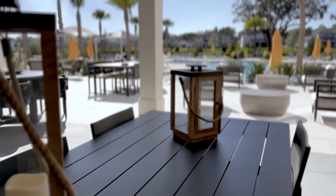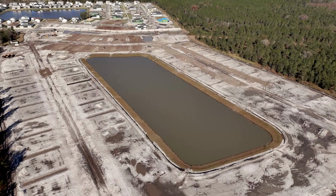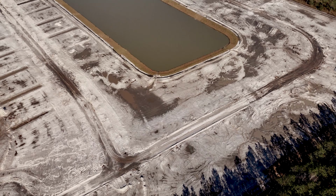Now, Bartram Ranch is already established. As you can see, they have the clubhouse, they have the pool, they have the gym, they have the dog park, the playground, and everything. So it has been established now. They're already done with three phases, four phases. They're going into a phase five, which will be apparently gated. I know they have brand new floor plans, including much larger floor plans that Toll Brothers offers. So it's a really exciting time to get in.